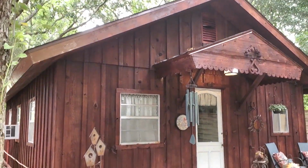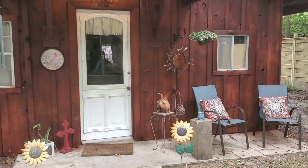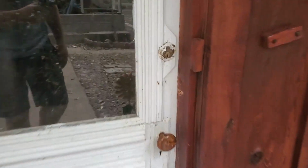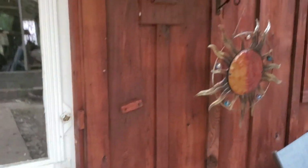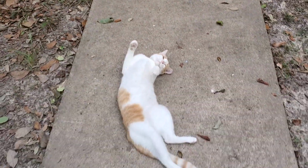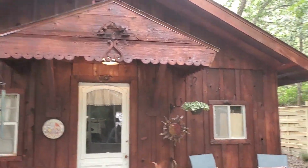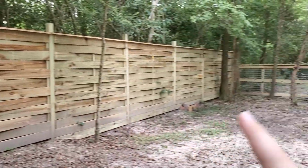So here's the front of the cottage. Pretty nice. We're thinking about replacing that door, because you can't put an actual lock on it. If you look right there, you see how they had to cut it out, but if you replace the door, you can get an actual lock on it. Wow, that cat. And then kind of like this cool porch thing. And then, oh yeah, we stopped right here on the fence. There's no caps on there, but we have the caps now. So all we have to do is these last posts.